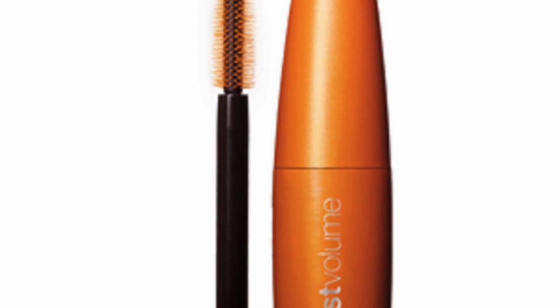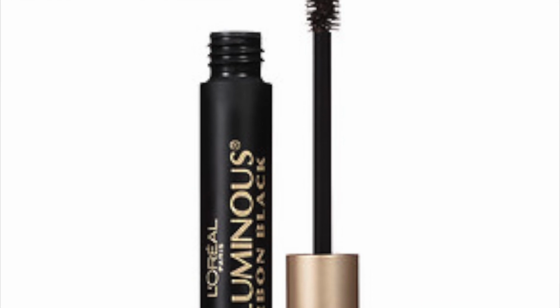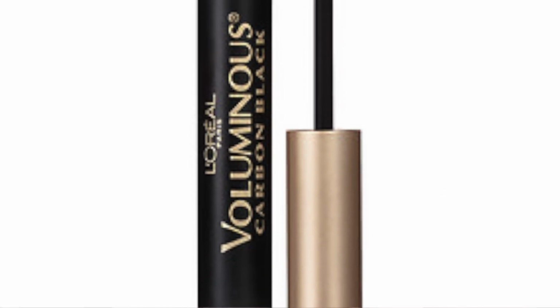When I'm thinking about my kind of drugstore dupes, I would actually say my CoverGirl Great Lash, the one in the orange tube. This little wand is reminding me of that. And then my other one would be my other favorite L'Oreal, and that is the Carbon Black Voluminous Mascara. Love that one. So far, that's my check-in.